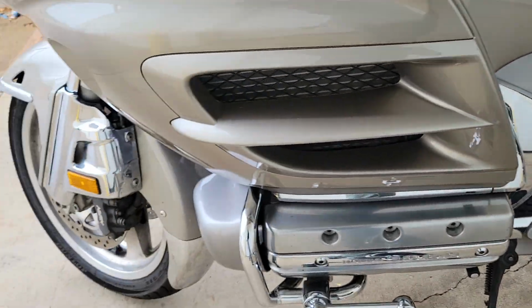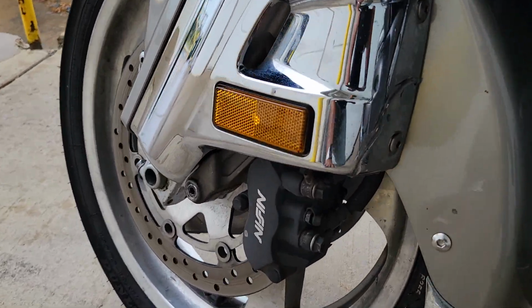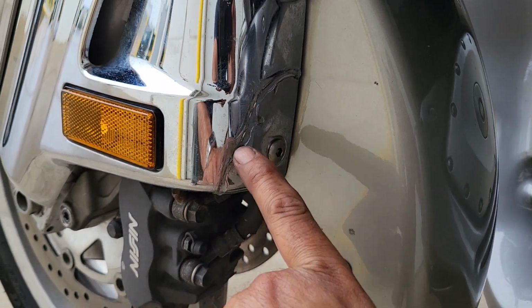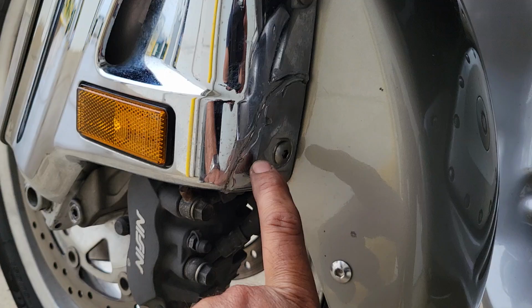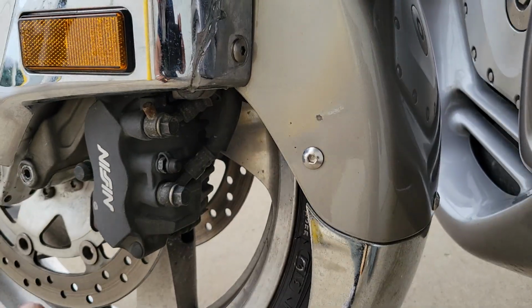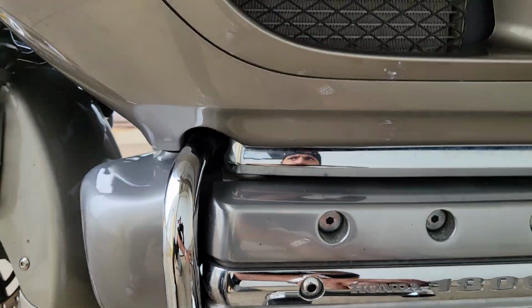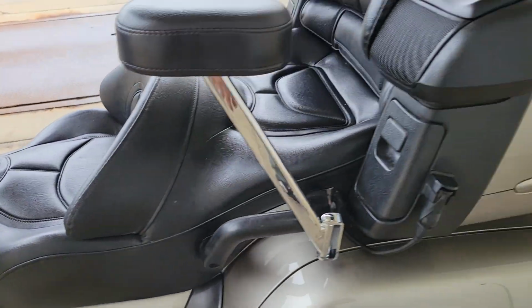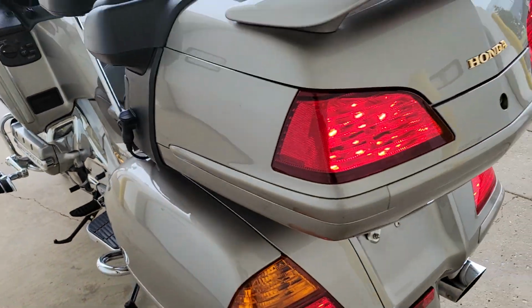This bike has few blemishes I would like to pinpoint. It seems like this cover was cracked at one point, so it's been epoxied back. I don't see anything else besides that. Pretty clean body for being a 22-year-old bike.